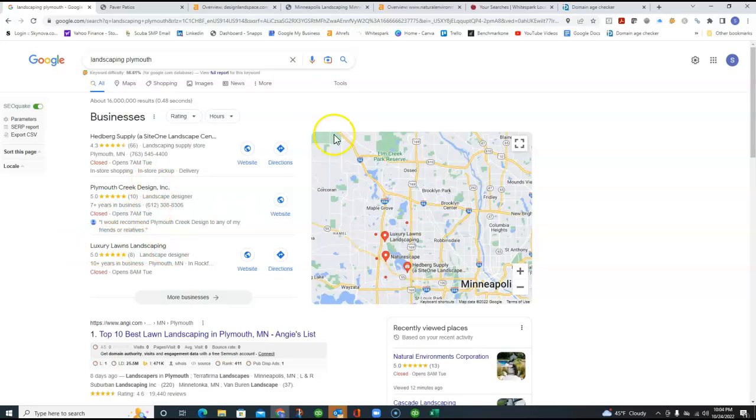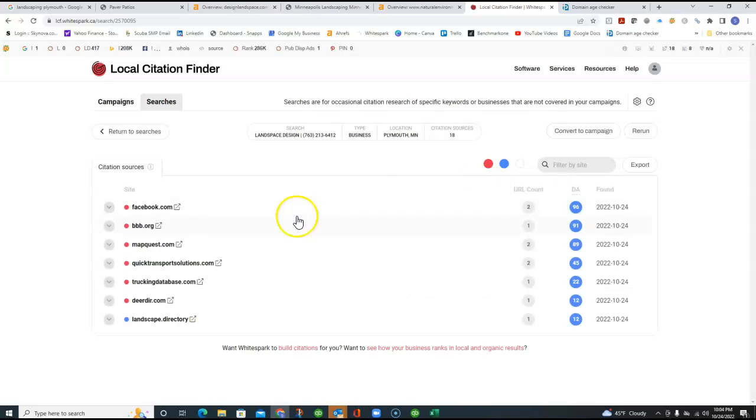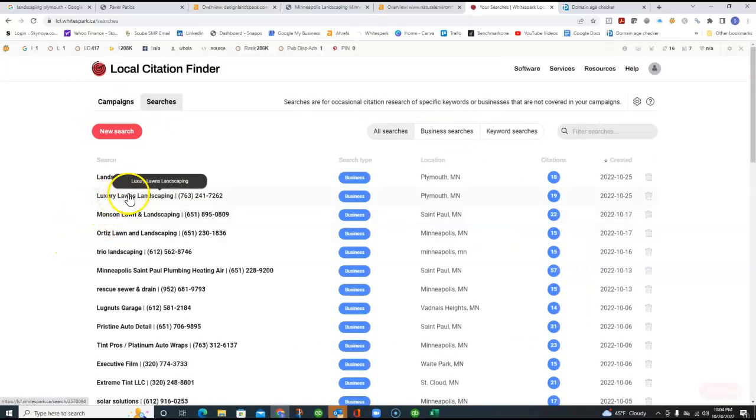And keep an eye on this luxury lawn landscaping. When I go and check this website out here that keeps track of your citations, you're at 18, and these are the citations that you currently are in. There we go. And so you're in Facebook, Better Business Bureau, MapQuest, and some of these different ones here. And that luxury lawn and landscaping here, they're just ahead of you at 19.